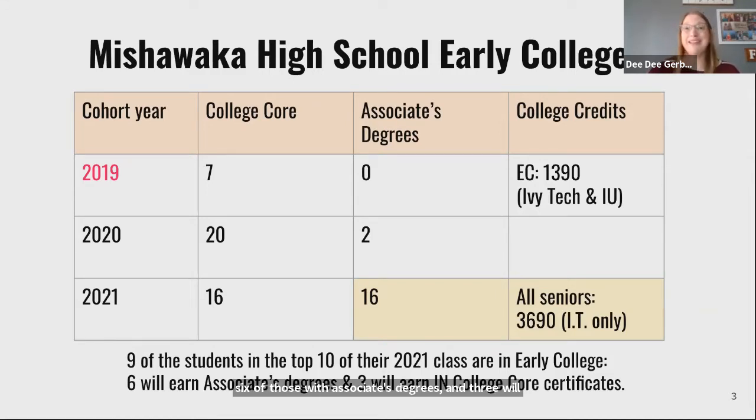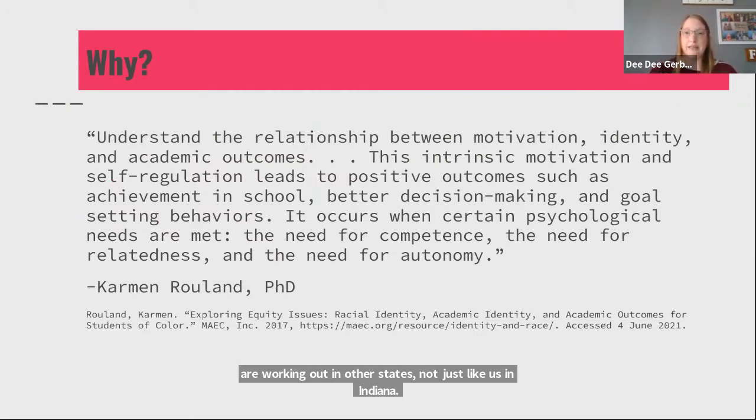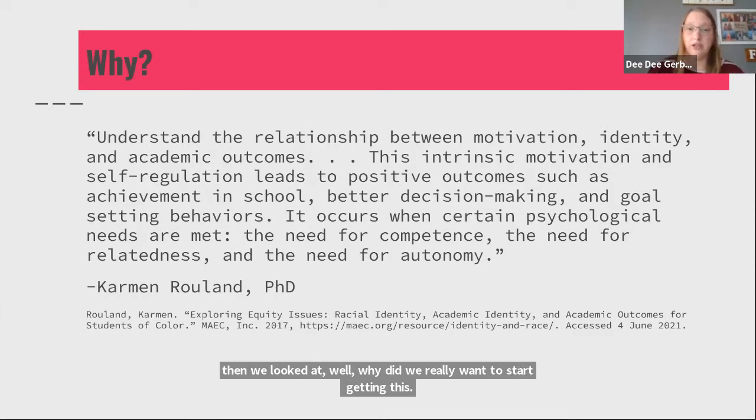So our goal is to get students into some sort of career path or more college credits than what they maybe would have. We have a lot of students who are first-year college students. I think that would be the same as some of you who are working in other states, not just in Indiana. So we looked at, why did we really want to start putting this 3 T's of rigor together? How do we get our students doing college level work in a high school class?